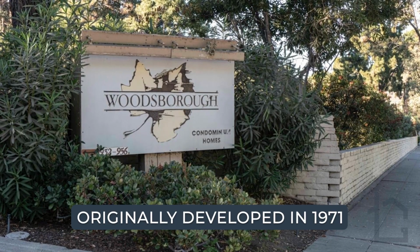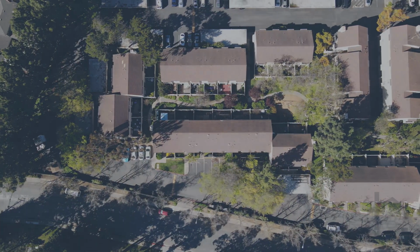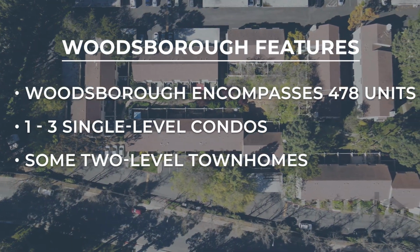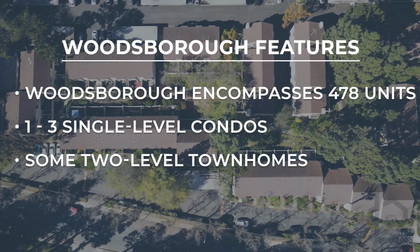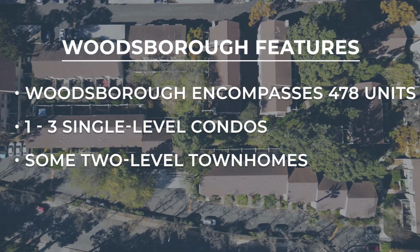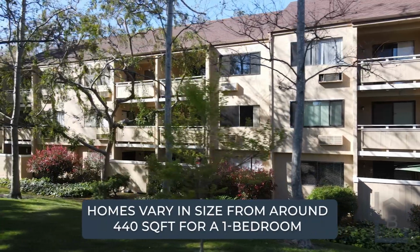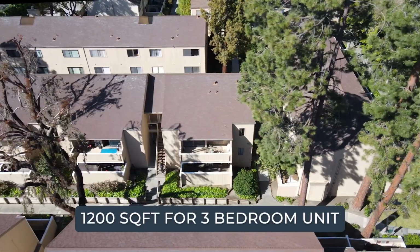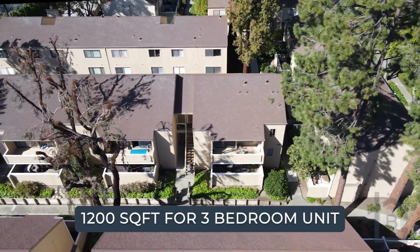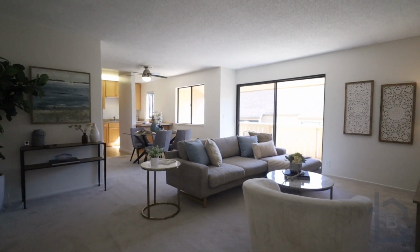Originally developed in 1971, Woodsborough is a large development by Santa Clara standards, encompassing about 478 units, consisting of 1, 2, 3-bedroom, single-level condos, and some 2-level townhomes. Homes range in size from around 440 square feet for a 1-bedroom to around 1,200 square feet for a 3-bedroom unit, with varying floor plans for 1 and 2-bedroom units as well as townhomes.